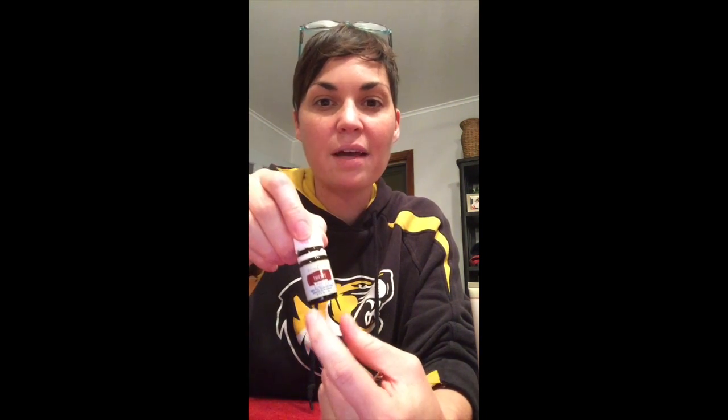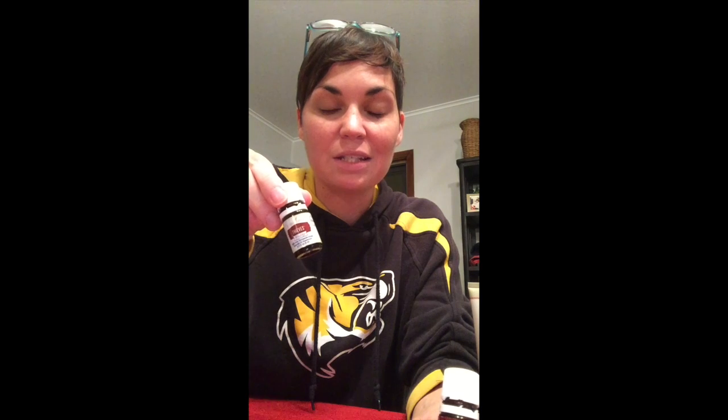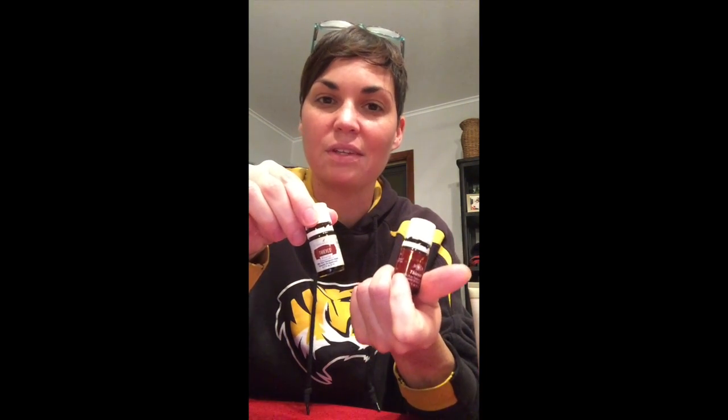Also, there's Thieves Vitality. All that vitality means is that it's an oil that you can take internally. If you read the ingredients for Thieves Vitality, it's exactly the same as this, but that label just tells me, okay, that's good for internal use.